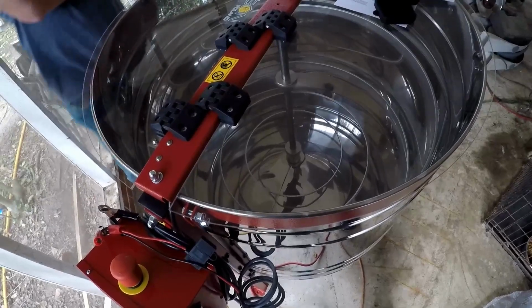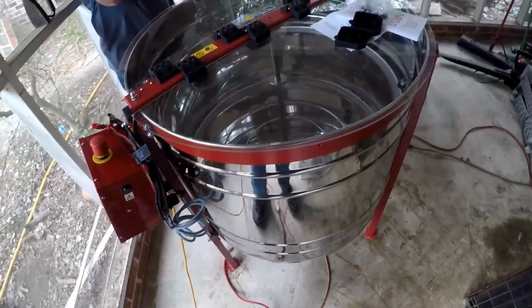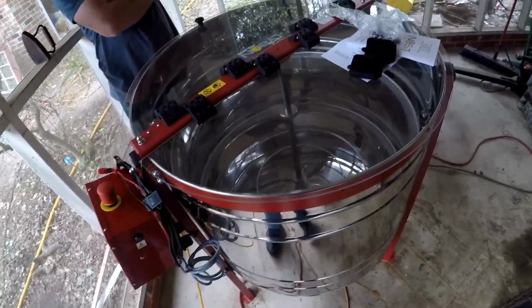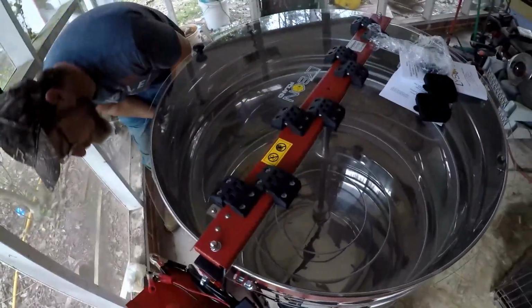So, there you go, guys. That's the Lyson 30 frame extractor. I'm excited, first piece of equipment. Now I gotta get to work. It's pretty cool. It still sounds like it's going faster. I don't know nothing about these things, but this thing's pretty neat.